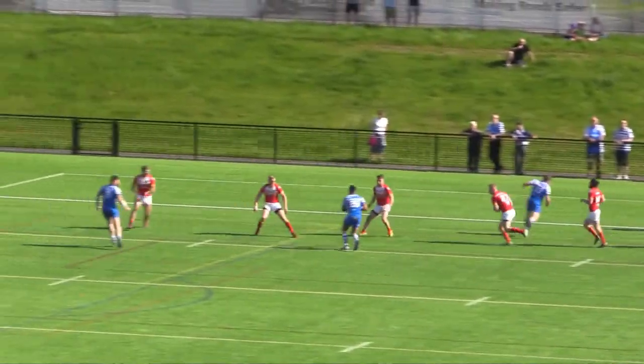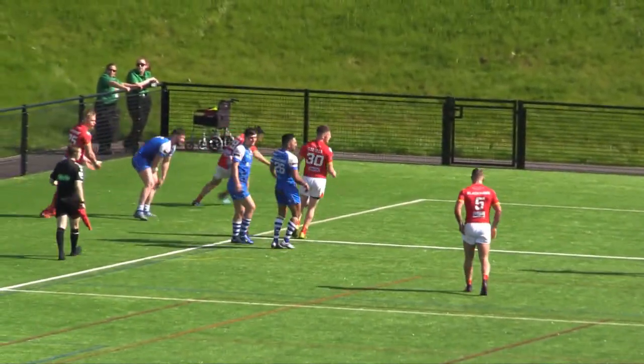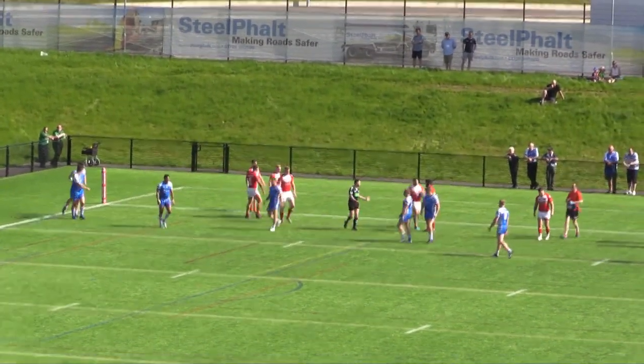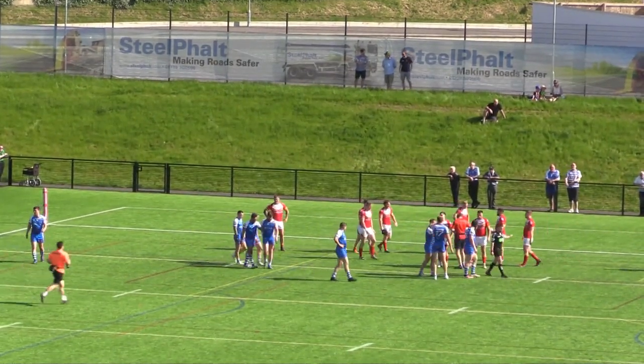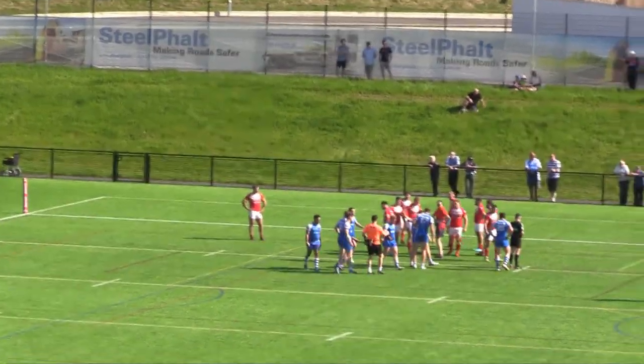Johnson, will he dip the shoulder? No, gets it to QLT. Oh, clever play from QLT. Off the boot, and Tyrett is adjudged to have dropped it over the line. Well, how many points could Halifax have had in the first half, and already in this second half they've thrown away?